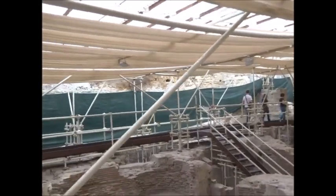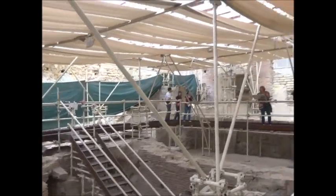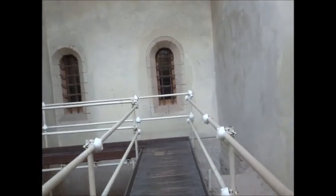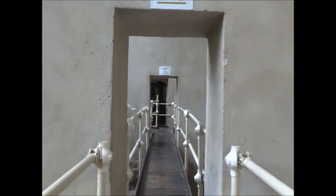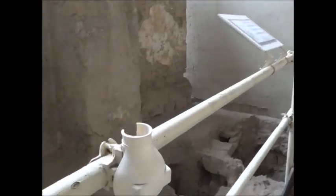Yeah, muy bien. To use a Spanish expression. I think the Italian equivalent is molto bene. Molto bene. All dates from 2,500 years ago. So when they reconstructed this kind of like monastery after the bombing, they unearthed all these remains.